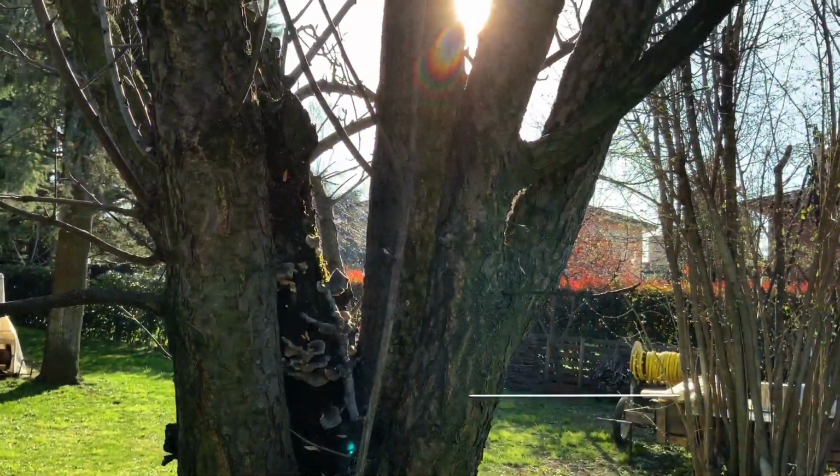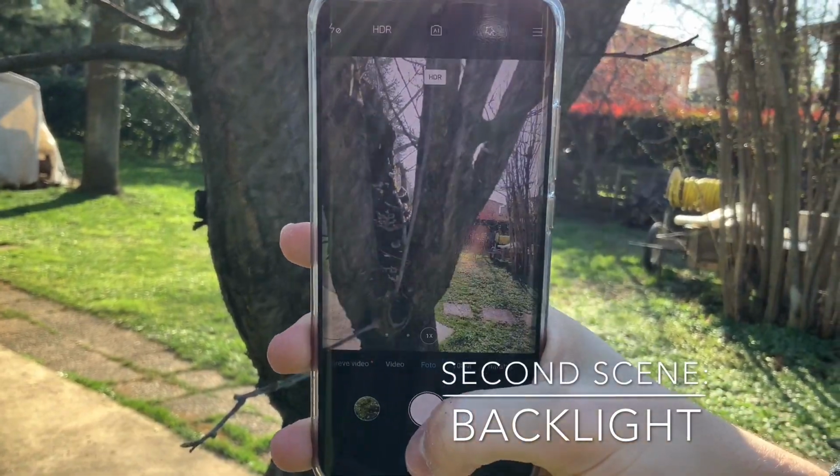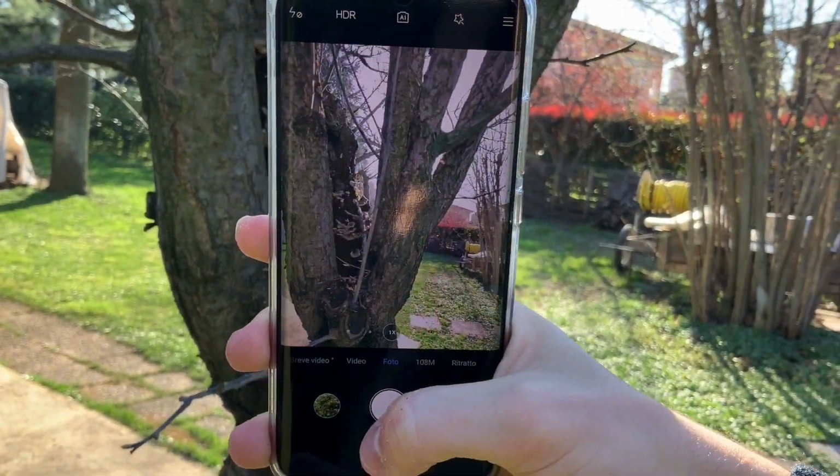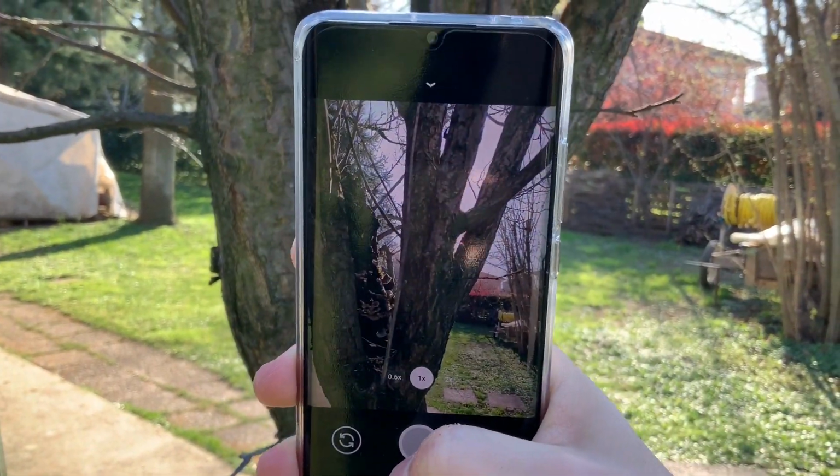Now we're gonna take a shot of this tree. This is a tricky situation. And we'll do the same with the Gcam.